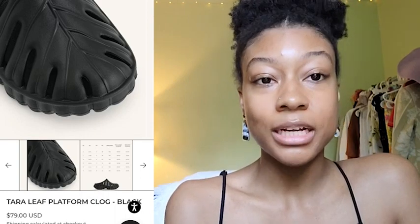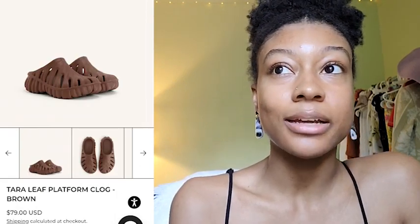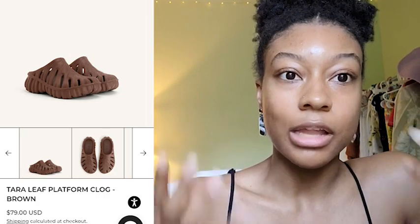Unfortunately, I haven't shopped at any of these stores, so I can't really give you a real feel of what these feel like, or whether I would recommend them, just based on things that I've seen online. But from what I can see, they look like they would be a very comfortable shoe, which I feel would be a little bit more worth the investment.